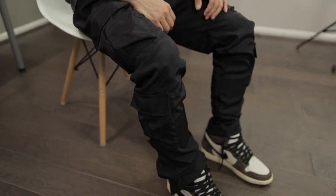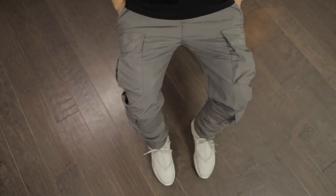And as far as sizing goes, these fit very, very similar to the cargos that we just released. I actually rocked a small in these. They're a little bit baggy, but it's kind of the look I'm going for, so I don't mind it. And Tan is about 5'8", and he rocks a medium.